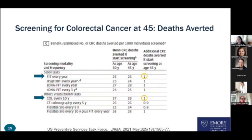This one looks at screening at age 45 and how many deaths are averted. So again, I've highlighted the same two tests with the blue arrows, the FIT test and the colonoscopy, and the additional deaths that are saved per 1,000 individuals screened is 1 additional patient. So these are small benefits, which I think is why it got a B recommendation and not an A recommendation.